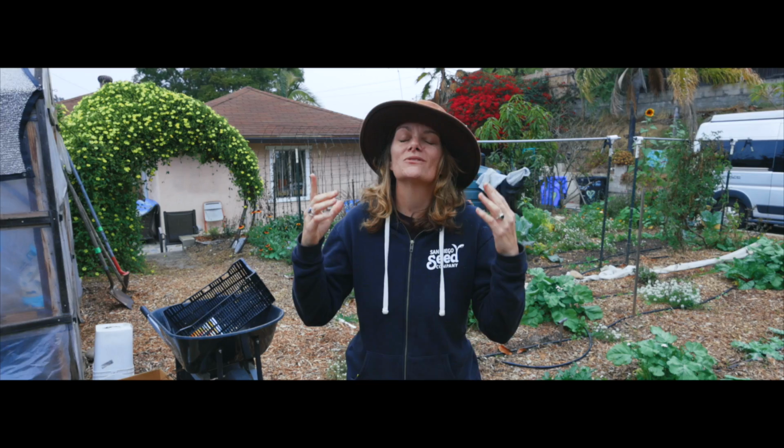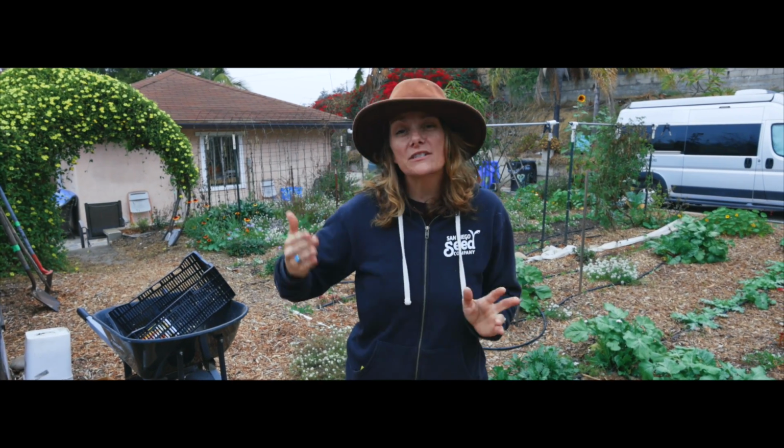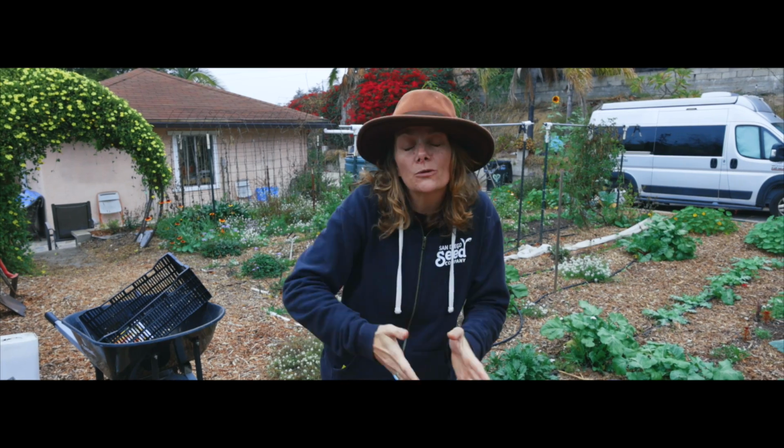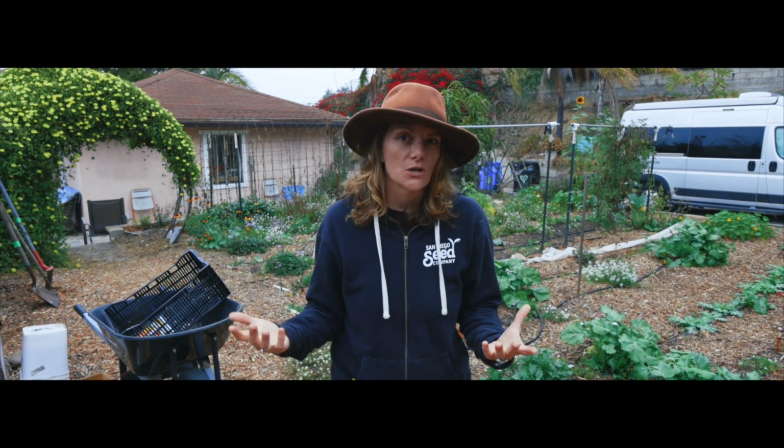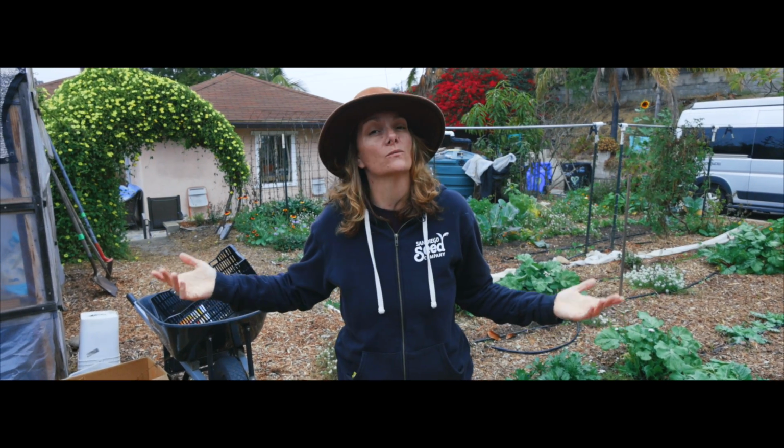So remember to succession plant. Divide up your planting and plant a little bit every single month so that you have a little bit to harvest every single month out of the garden, and you're not overwhelmed with a lot of produce at once and then left with nothing growing in your garden when it's all done.